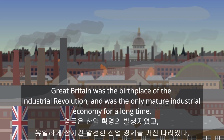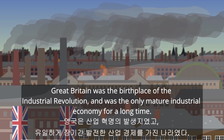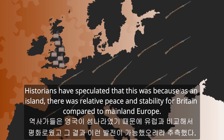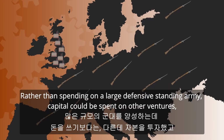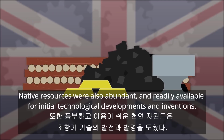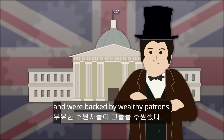Great Britain was the birthplace of the Industrial Revolution and was the only mature industrial economy for a long time. Historians have speculated that this was because, as an island, there was relative peace and stability for Britain compared to mainland Europe. Rather than spending on a large defensive standing army, capital could be spent on other ventures, and there was confidence for investors. Native resources were also abundant and readily available for initial technological developments and inventions. Engineers and inventors were also respected and encouraged in British society and were backed by wealthy patrons.